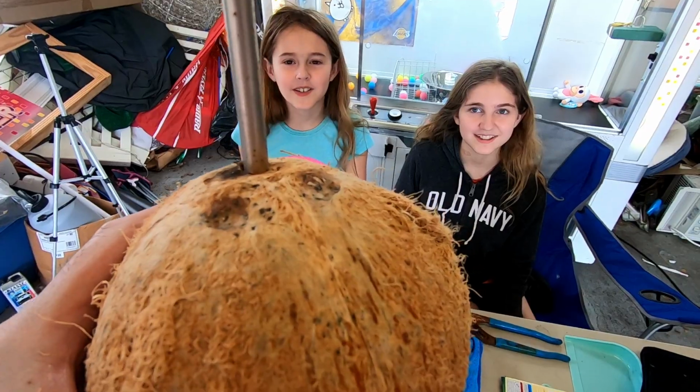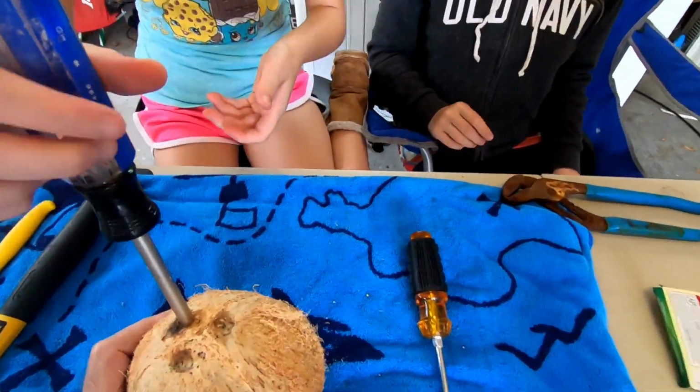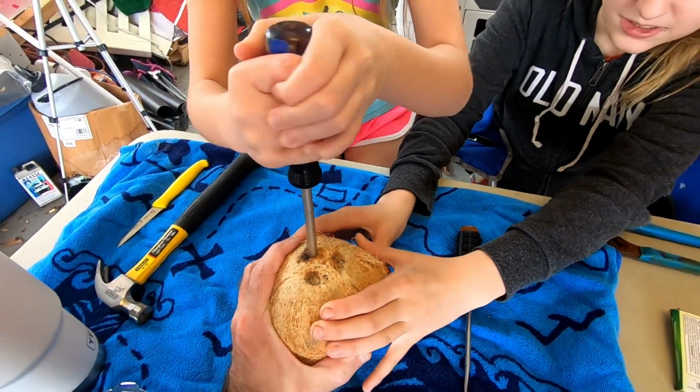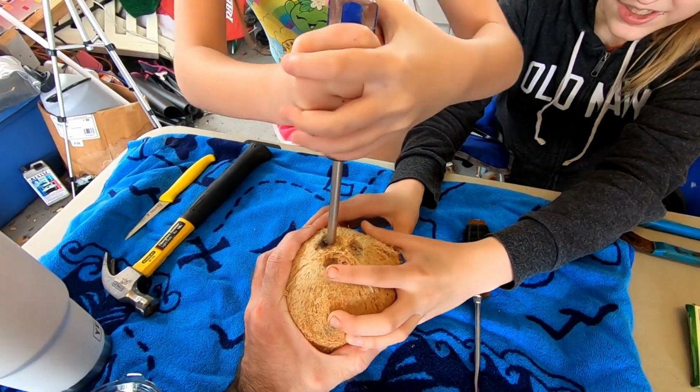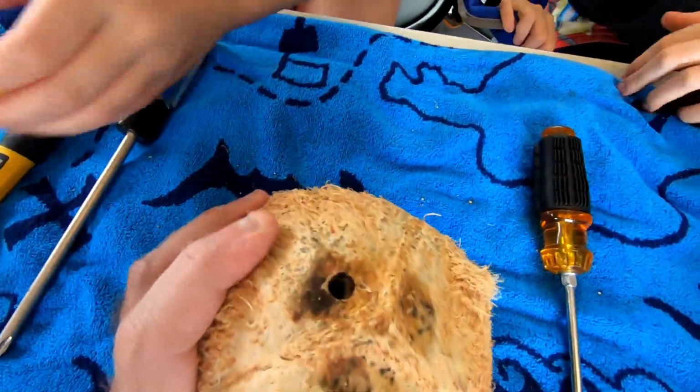Now we got to figure out how to get this out. I know how. Okay, hold on. I need the coconut. All right, you can twist it. You hold the coconut. Twist it and pull it out. Keep going, Bailey. Hey, I heard that. Hold on. Check it out.